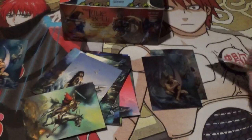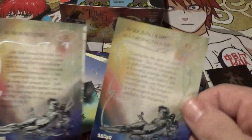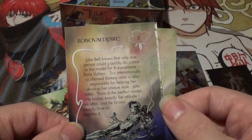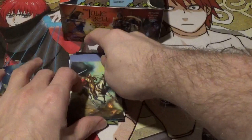Oh, okay. And it looks like on the Technochrome cards, you actually get different information on the back. Like, this one actually tells you direct quotes from Julie Bell, and this one tells you a little bit more about just kind of random facts and maybe a little bit about the drawing. That's kind of cool. So for anybody interested in buying some of these, or buying a box yourself, now you kind of know some of the differences.